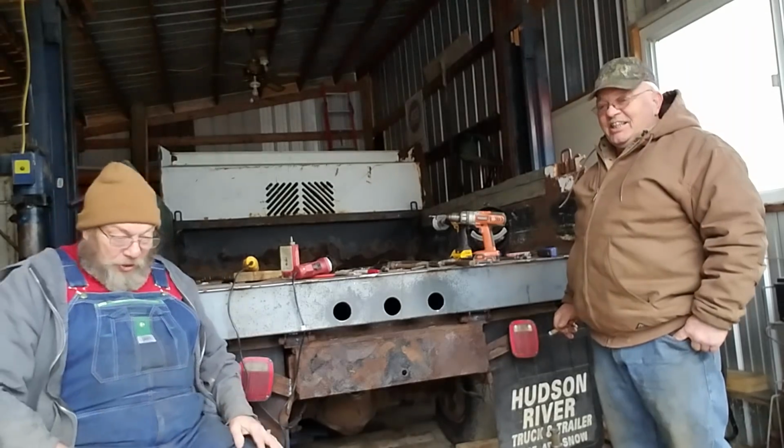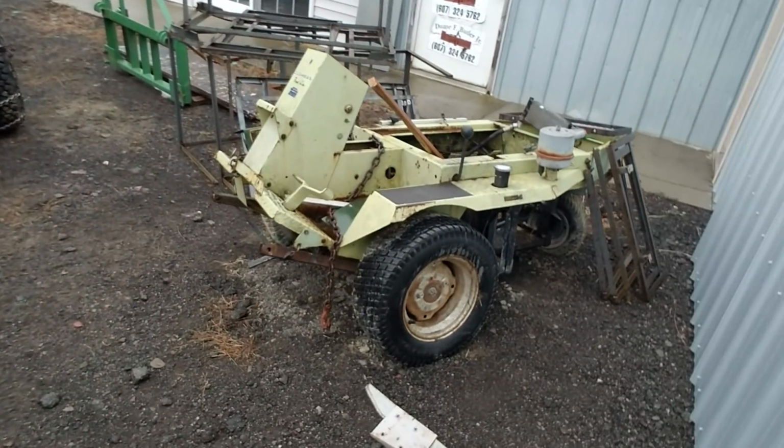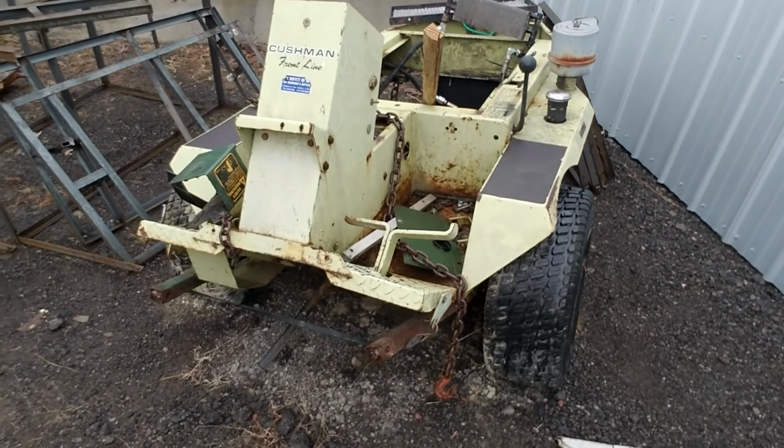Hey, I got a cool little project for you guys out there who like to build stuff. Look at this. I'll tell you what this is. It's an old Cushman. It's a mower.